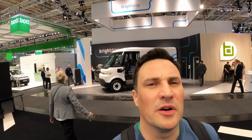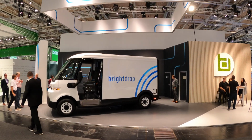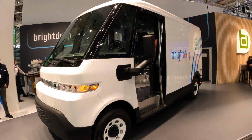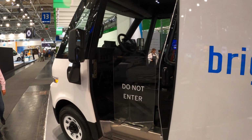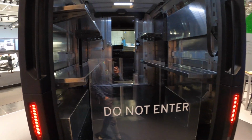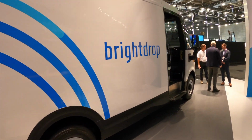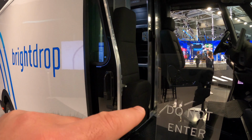Next up we have a name of a company you don't see a lot in Europe, Brightdrop, which is, if I remember correctly, GM's electric division. And here we have that Brightdrop electric delivery vehicle, very high up actually. And so it's saying do not enter, but you have your dual screens, large wing mirrors, and then your step up and into your, okay, that's your Brightdrop. Not letting people in. And there's the passenger seat there.